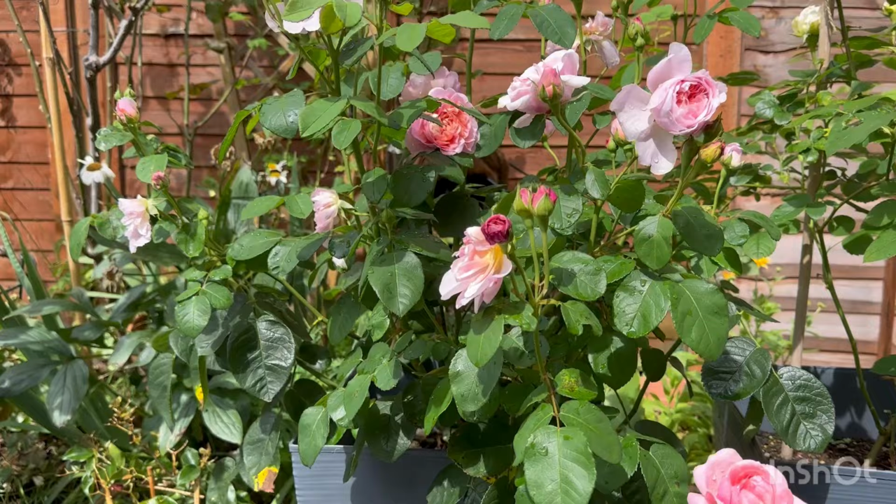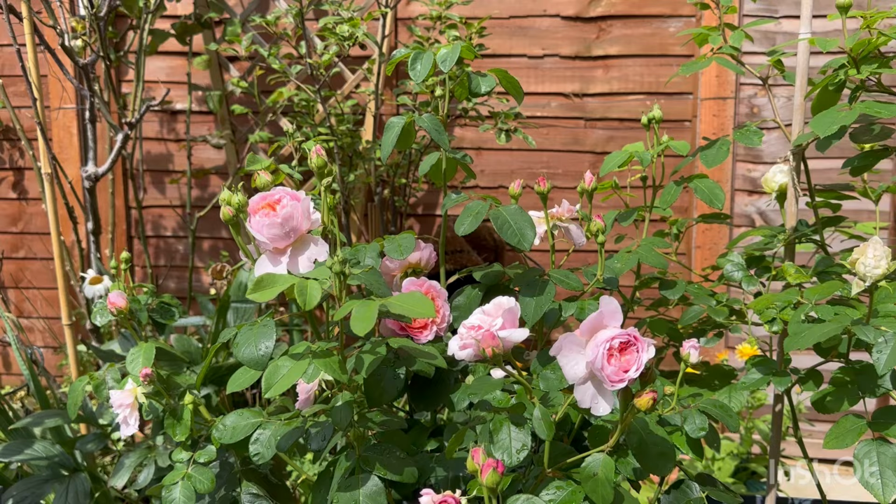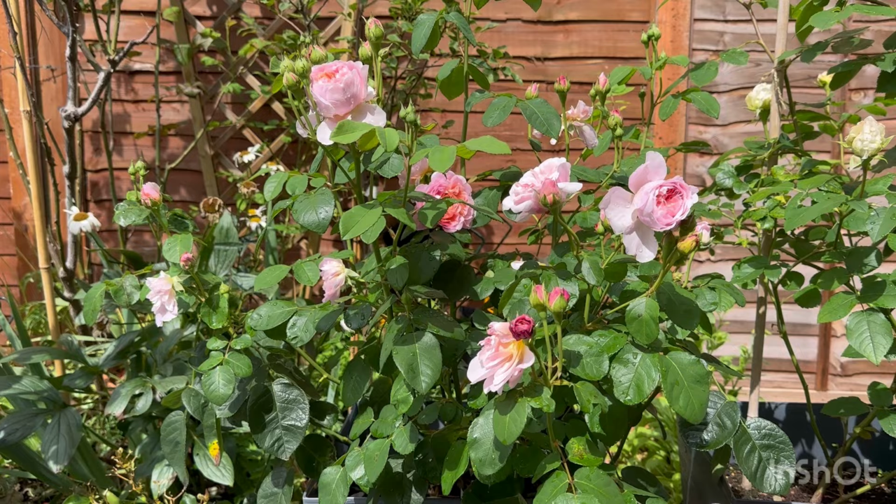It was first introduced in 2019 and I really was looking forward to seeing this rose on the second flush, and she has really not disappointed. This is one of the few flowers that have performed better on the second flush than the first.